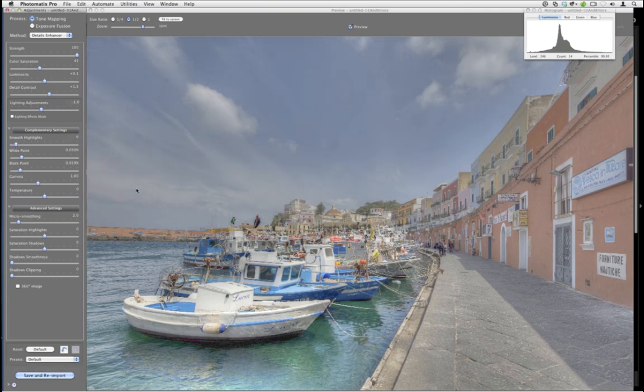So when you get to a point where you're happy, actually before I hit save and re-import, I want to show you the white and black points. This will basically define where your white point and your black point start. If you have clipped highlights or shadows, try adjusting them. If you have clipped highlights, adjust your white point, and if you have clipped shadows, adjust your black point accordingly. So if I drop the white point down even more, that should remove any of that stray clipped highlight.